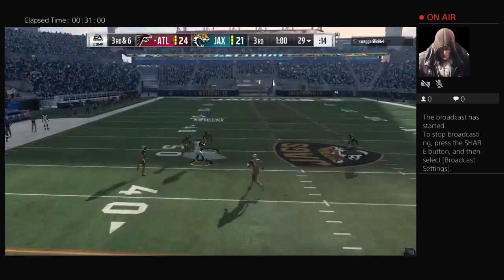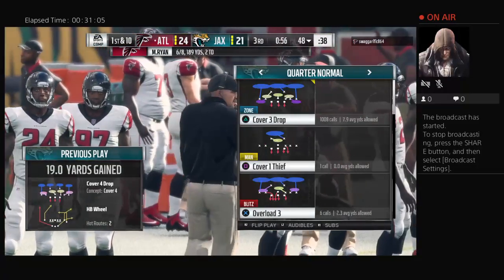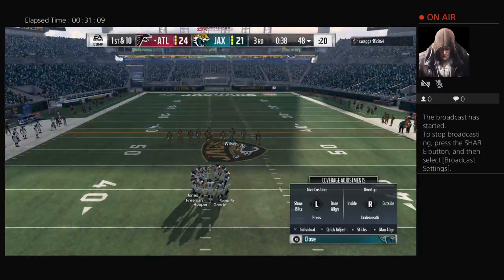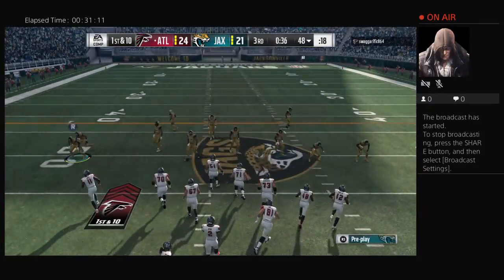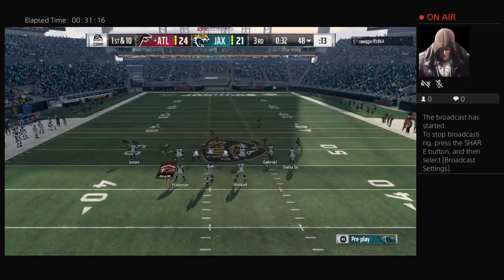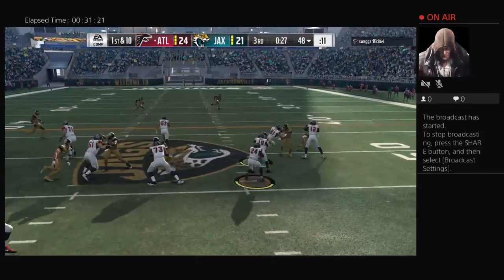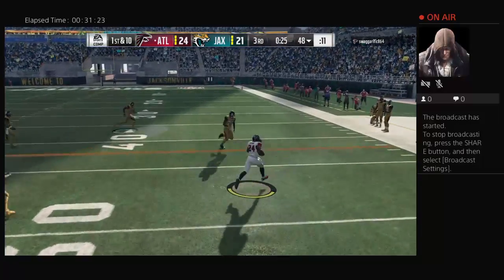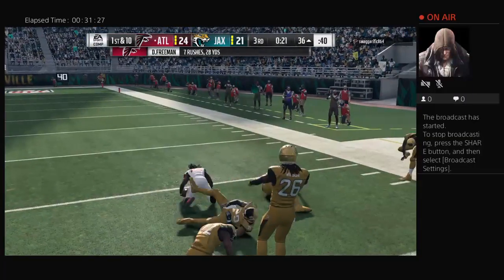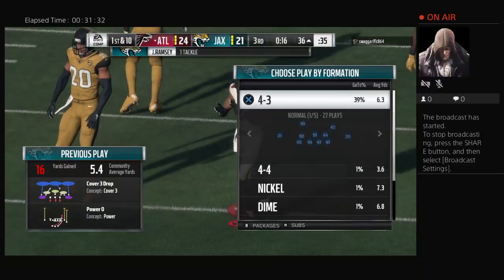On 3rd down, Ryan. It's caught. Jones. And he's got a 1st down as he's up to the 48. And the play goes for 19 yards. Gives him a new set of downs. They'll run it now out of the gun. And some room to maneuver. And he's brought down. Another nice gain, 16 yards there and a 1st down again.